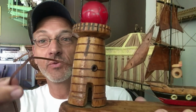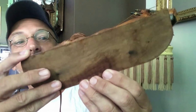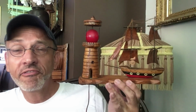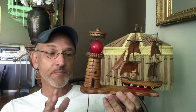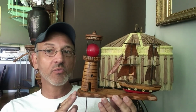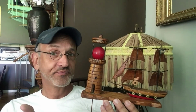I am going to be rewiring it. I do need to do that. There's no origin on here in terms of who made it. What was this kind of thing for? Well, it was very popular for little boys to have a nautical theme in their bedrooms. This could have been a nightlight for a child's room. It could have also been what's called a radio lamp, a novelty radio lamp, or just a little novelty light.